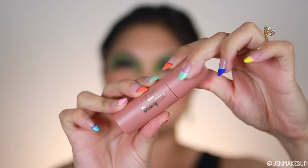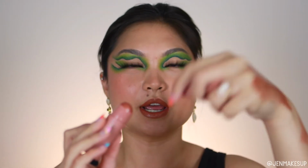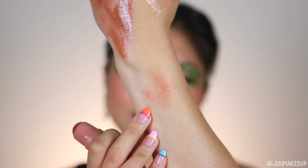And then lastly, this is their bronzing balm. It is a stick form. I actually really like applying stuff like this with a brush. Like I like to take a brush and put it on the stick before applying it to my face instead of directly on my face. But this is what that looks like.